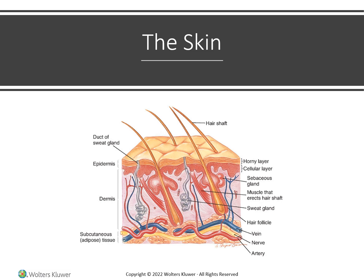This slide is a good visual for the different layers. The first layer is the epidermis. It is superficial, thin, with no blood vessels. Then there is the dermis, which contains blood vessels, connective tissue, sebaceous glands, sweat glands, and hair follicles. And the inner layer is the subcutaneous or adipose tissue, which connects to underlying structures.